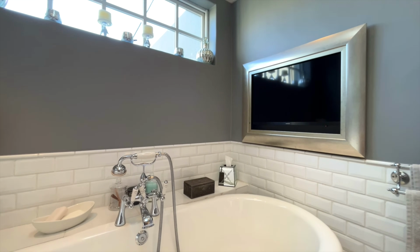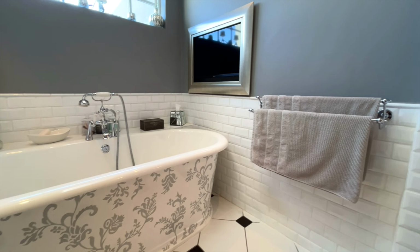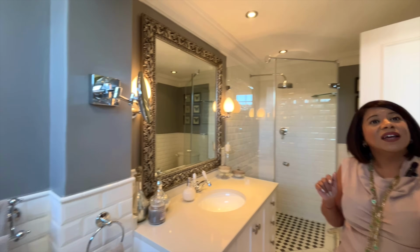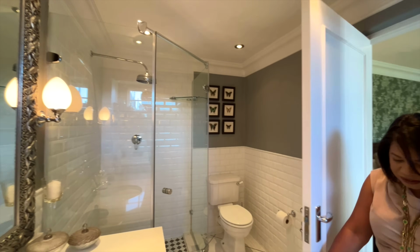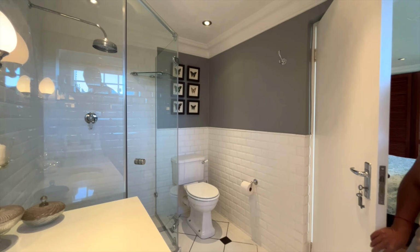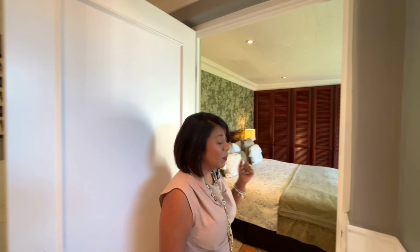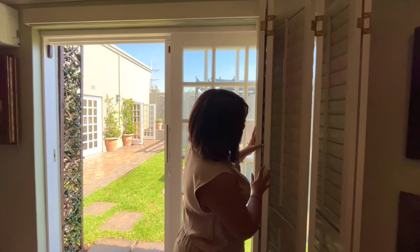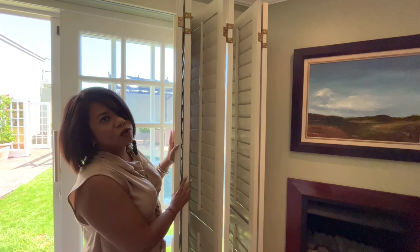And the TV set above the bathtub, I mean, this is every girl's dream. I can just imagine sitting in that tub, sipping on a glass of wine, and watching my favorite series on that television. And here we have a corner shower, and also done in the black and white mosaic. It's a very tastefully done bathroom, but you can see that throughout every room in the house. And we also have these American shutters, which gives you privacy in this room and also is great for security as well.